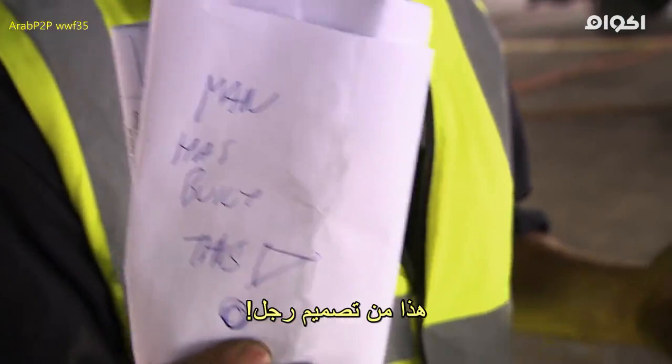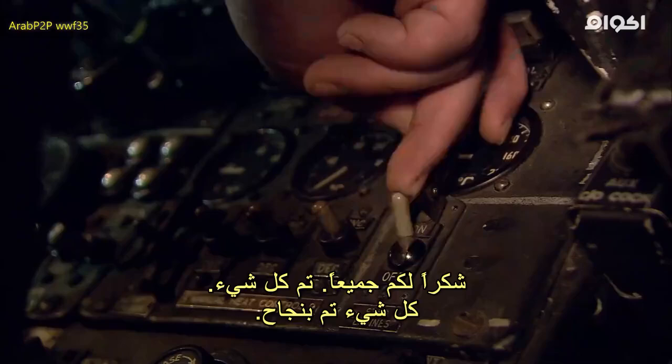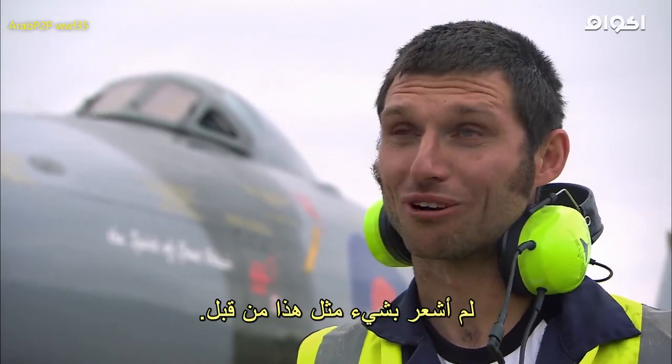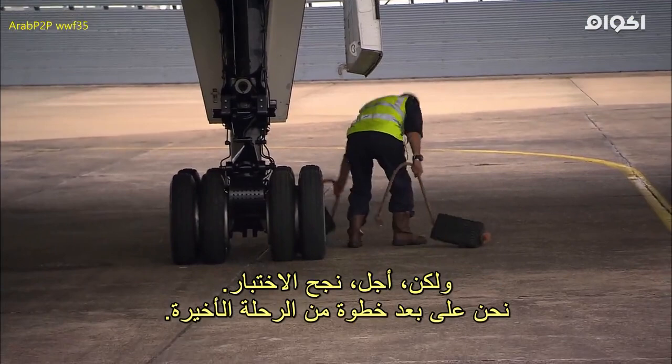Runs went well. Shutting down, zero fuel. Take some beating that, boys. Take some beating. Thanks, everyone. All complete. Everything went well. All right, the ground's shaking. But as well as the ground, it's like my innards are moving inside me. One of them, I've never felt anything like that. But yes, test passed. We're one step nearer to a final flight. It's going to be emotional.